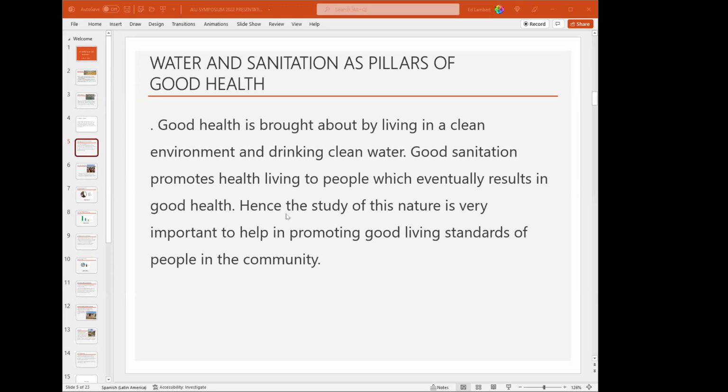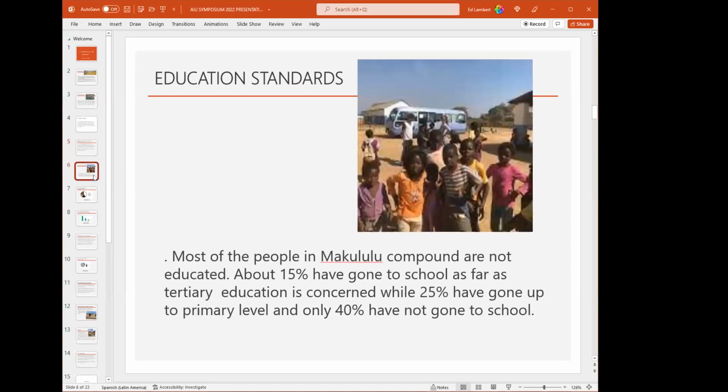If we move on to the next slide, you will find there what it is that makes people not to live in good health surroundings. One of the things is education standards. You'll agree with me that most people, especially in this part of the continent where I am in Zambia, in particular in Makololu, the compound that I'm talking about, most of the people are not very educated.